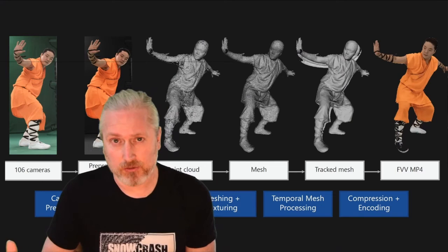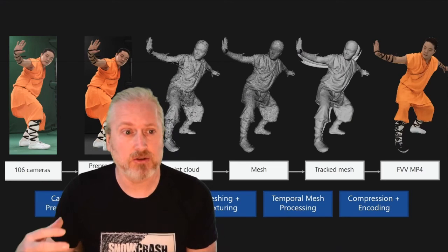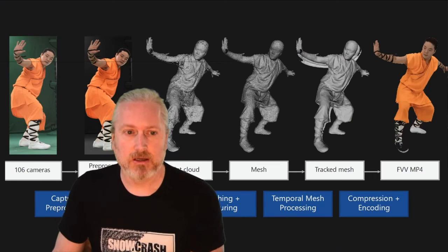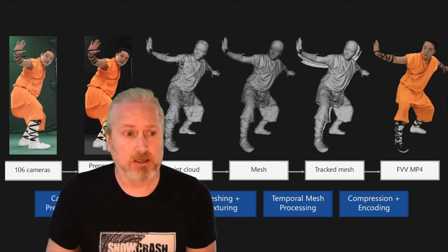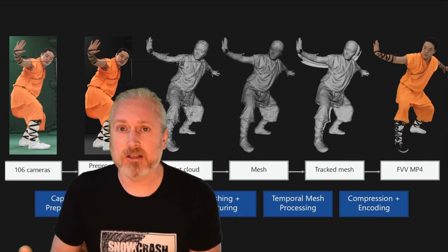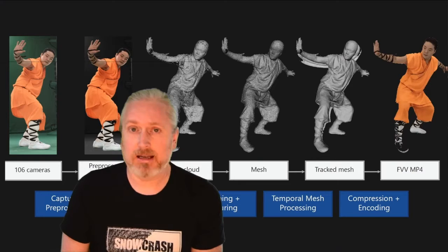are no longer useful, and then you need to create another keyframe. So then you introduce back all the data at that point. So you can see how this can be compressed in a geometric sense. The results of that are called a track mesh, and these streams are then compressed and encoded, and all of that processing happens in the Azure cloud.